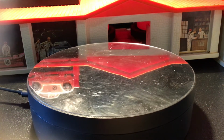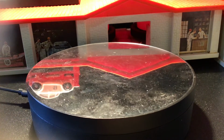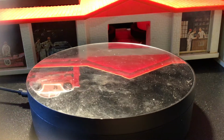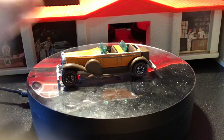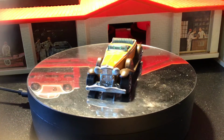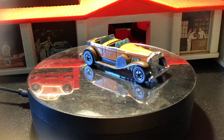The car is based on the '31 Duesenberg Model J, in case you're curious, and I think Larry Wood actually had a real one in his garage. Well, I mean a real-life car. There's another variation, not a variation, here's another one, a sample of it.